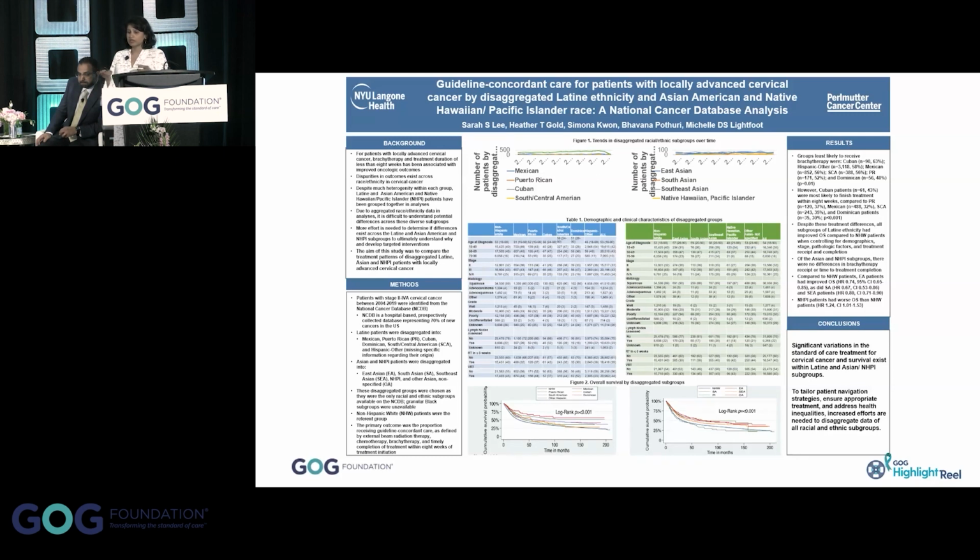So what we need to do is first start collecting this information as we do our trials, keeping in mind that every Asian patient is not the same, every Latin patient is not the same. This is just one aspect of diversity and equity that I wanted to highlight.